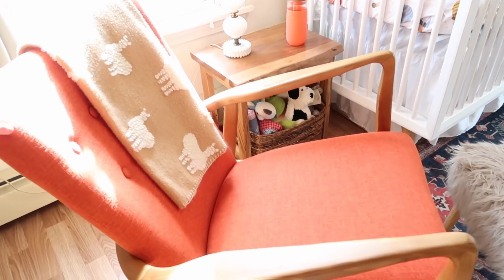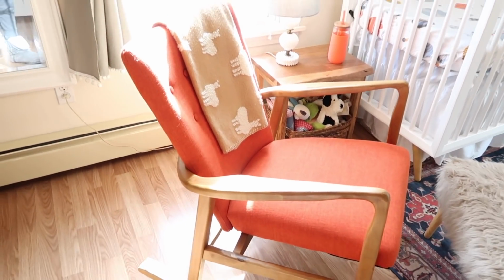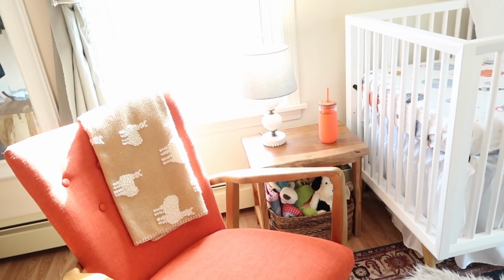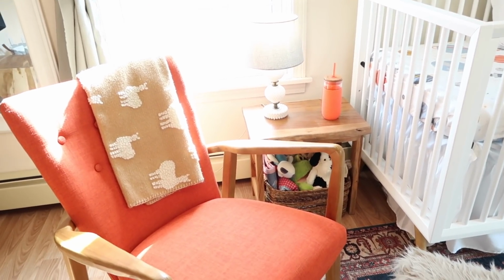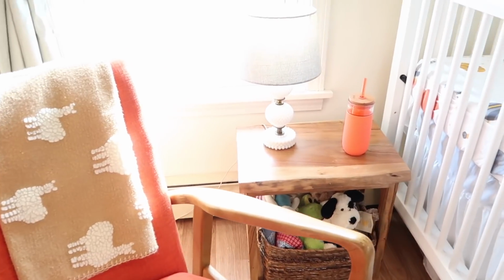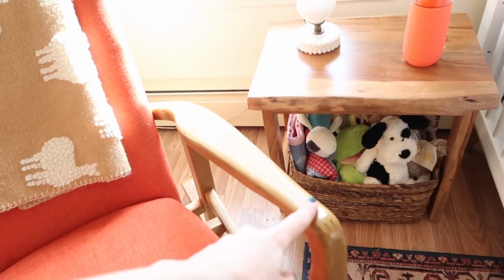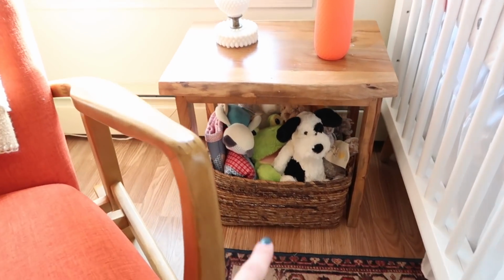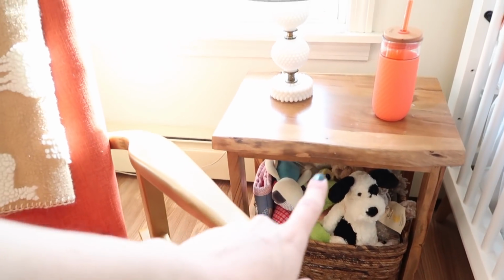You can actually find it at a few places. They sell it at Wayfair and what have you. And then I just have a little blanket here. My mom made us this llama blanket for Christmas. I also spent forever trying to find a cute side table that matched because I was like, do I go for white? Do I go for the brown that I have over here? But I ended up seeing this one at Marshall's and I feel like it matched the wood of the rocking chair really, really well. Little bin underneath for all the millions of stuffed animals he's already been gifted.